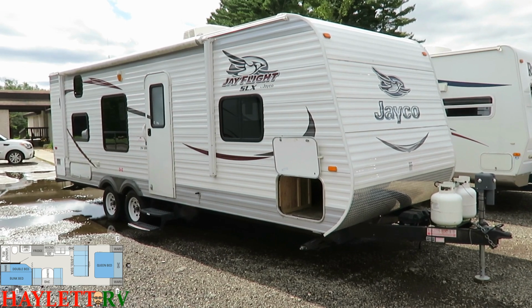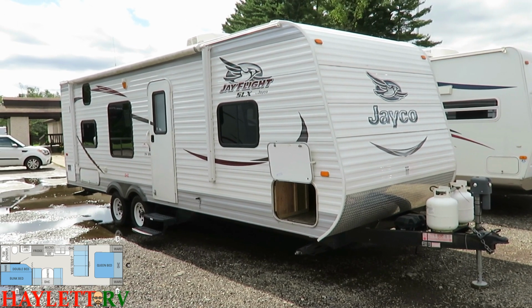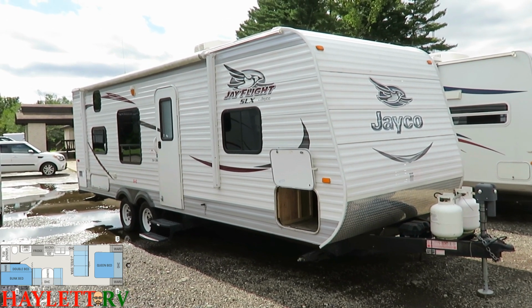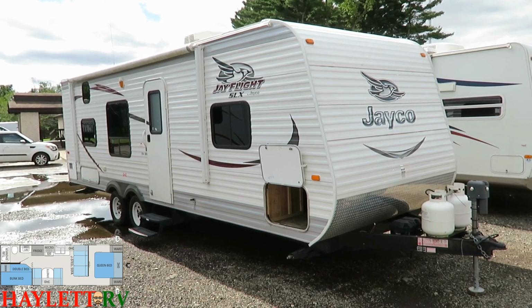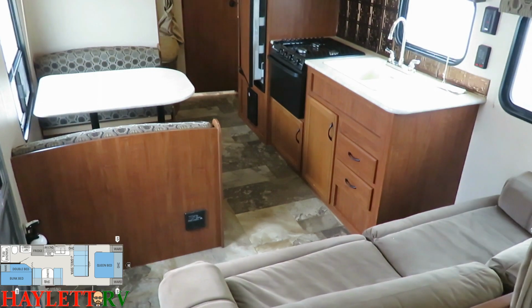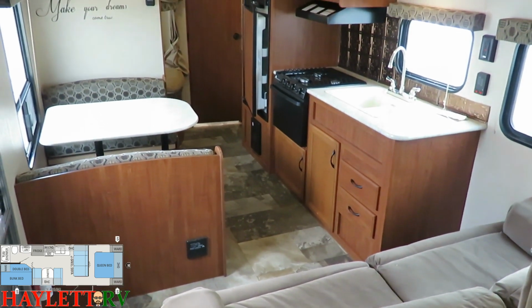So we've got ourselves a carpetless, no slide, no nonsense bunkhouse camper here. Ideal for folks looking to get rid of a pop-up or maybe just try their hand at camping the first time before they go get a big one. Carpetless and ventless flooring makes this easy to clean.